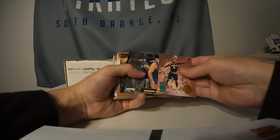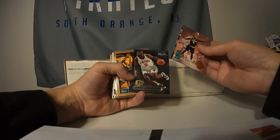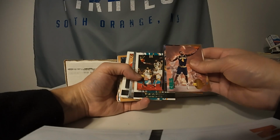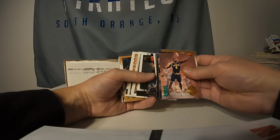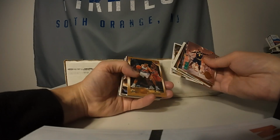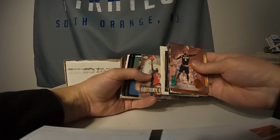Chris Webber, we got J-Kid, another Chris Webber, Metal Universe for LJ, Garnett. We've got some galleries. I enjoy the galleries as well from this time frame. Malone Gallery, Hakeem, Tracy McGrady, J-Kid, Nash, Lottery Legends.